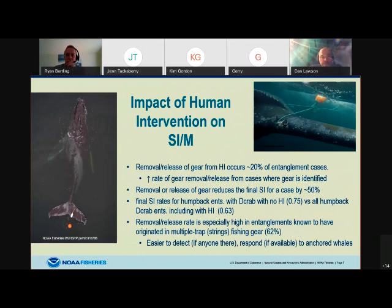So from an impact of human intervention, human intervention occurred in about 20% of these entanglement cases that we looked at. The main take home here is that the removal or release of gear reduces the final serious injury assessment by about 50%. Certainly doesn't take it down to zero. There can be serious injuries, and quite often are serious injuries, even when gear is removed from whales, but it certainly does help quite a bit.